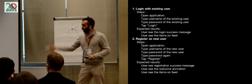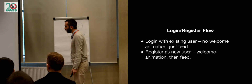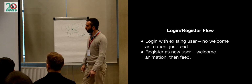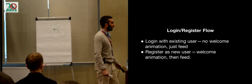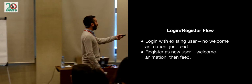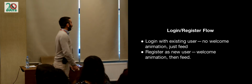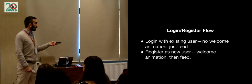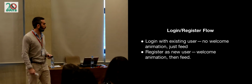So we changed that kind of test cases into checklist items like these. Login with existing user, no welcome animation, just feed. Register as a new user, welcome animation, then feed. This is enough for all our testers and this is enough for our customers and this is enough for our developers. Maybe they can use test-driven development with that kind of checklists.